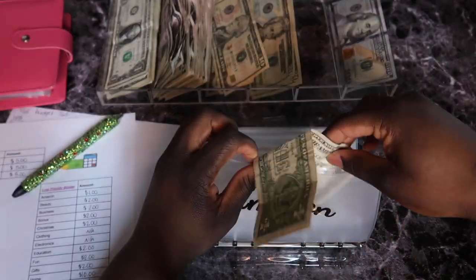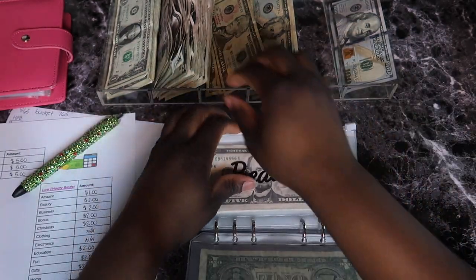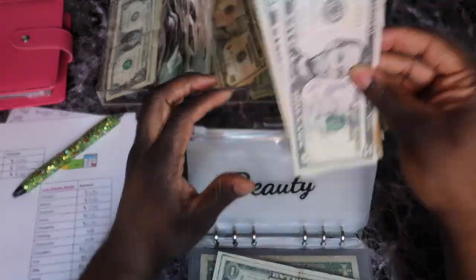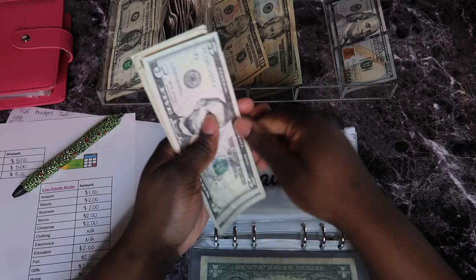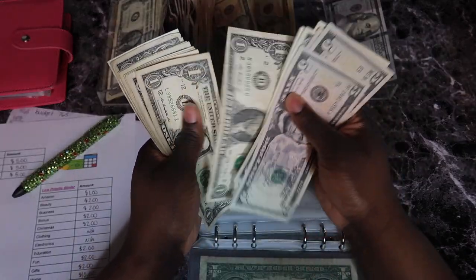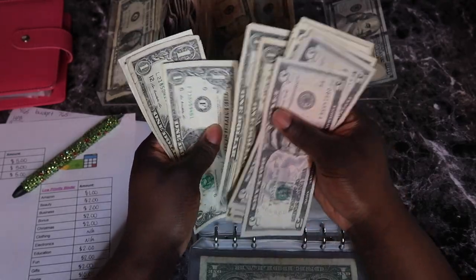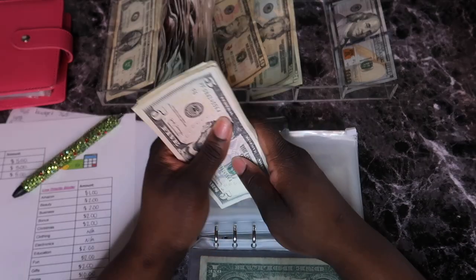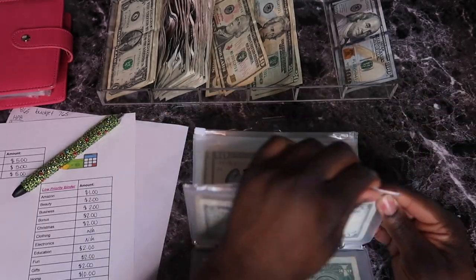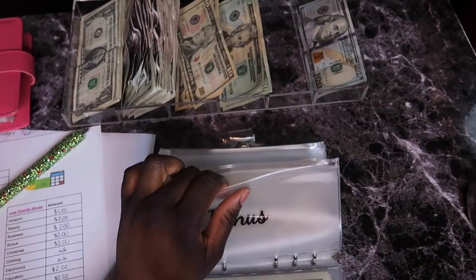Alright, so Amazon is getting $1. Beauty is getting $2. Okay. 5, 10, 15, 20, 21, 22, 23, 24, 25, 26, 27, 28, 29, 30, 31, 32, 34, 35, 36, 37, 38, 39, 40. Okay. On your feet. Okay. Oops, sorry.